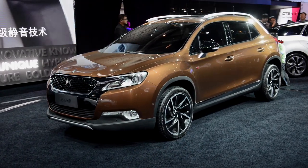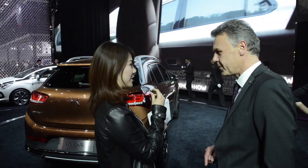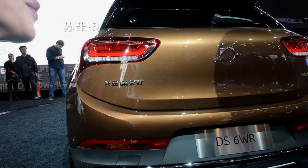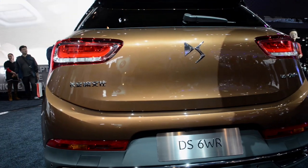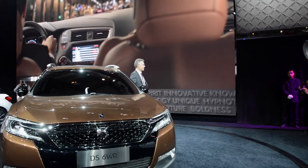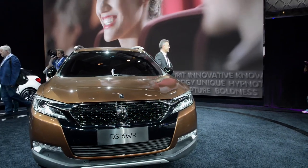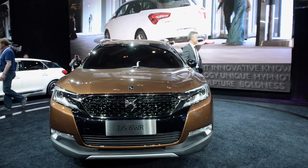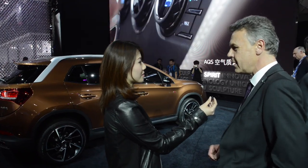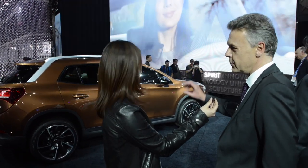Great. But what about any design elements of the car that you would like to highlight? Yeah, the first is the global proportion of the car, because with this SUV, we explore new proportion in the world of the SUV. It's lower and wider than all the competitors, and it makes the car more sporty and very muscular, very dynamic, and is a key characteristic of this car.